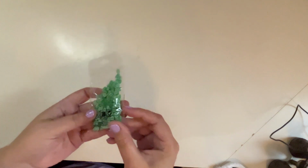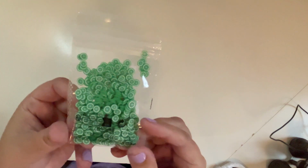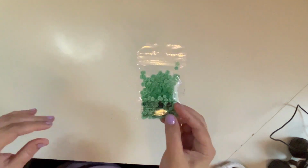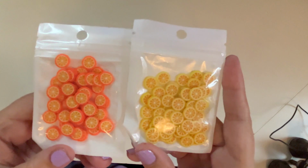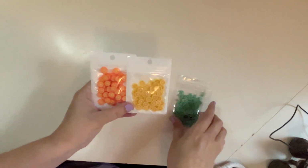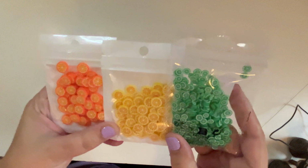I got these little green limes. A lot of people have been getting fruit things for summer, and I thought that it was so cute, so I thought I'd jump on the bandwagon. So I got these, and then I got some oranges and lemons as well. They came a little bit bigger though. I wish that they were all the same size, but I do like the bigger ones. I think that they're really cute, but as you can see, the limes are much smaller than the other two.